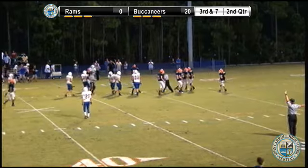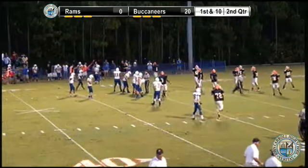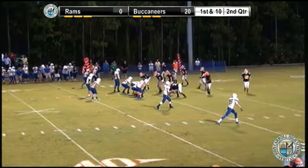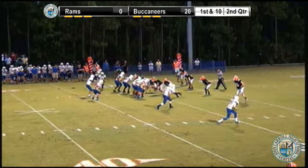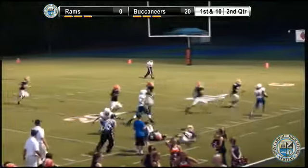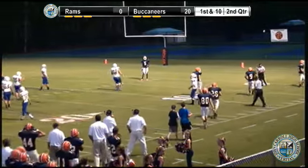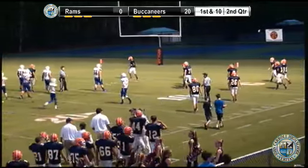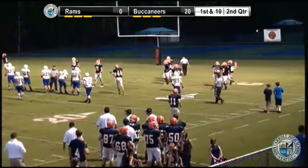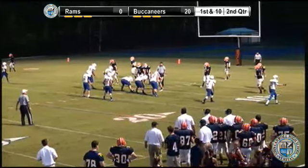Watkins on the pass connects with number 7, Jeremy Moret, for a first down deep in Buccaneers territory. Touchdown saving tackle made by number 85, Jack Wilson. First and 10. Number 4, Edwin Thomas, gets down to the 10-yard line before he's driven out of bounds by Jack Wilson.